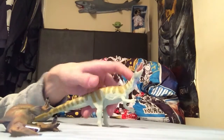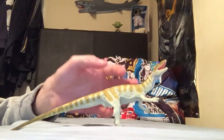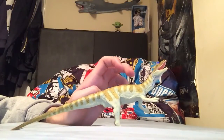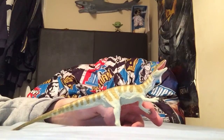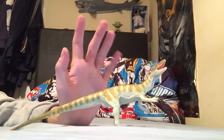But yeah, this was one of the figures that I really wanted, and everythingdinosaur.com didn't have it, so I bought it from Dinosaur Time. They had it on there for about $6.95, I think the price was. So not a bad price. It was like a couple of pence over the actual price on Everything Dinosaur. But yeah, this is a great figure.